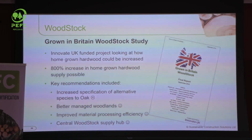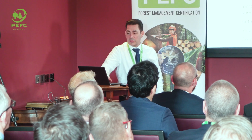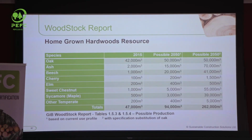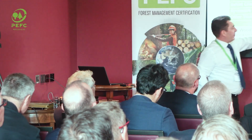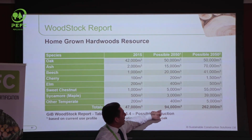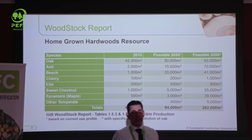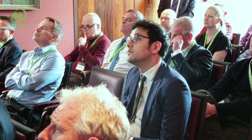And then Central Woodstock Supply Hub was something we looked at. We were going to do something with it, but that's now been launched in something called Wood Scanner, which does a similar thing to what we were going to do. But we talked about what we could have done. So in 2015, we said what was possible by 2050, based on the current use profile and with specification of substitution of oak. So we can increase it, we think, from around 47,000 cubic metres being used, which I think was in 2017. We could probably double it using the existing specification profile, but if we convince architects and engineers to start specifying other species, we could increase that to quite a bit more, like 5-6 fold.